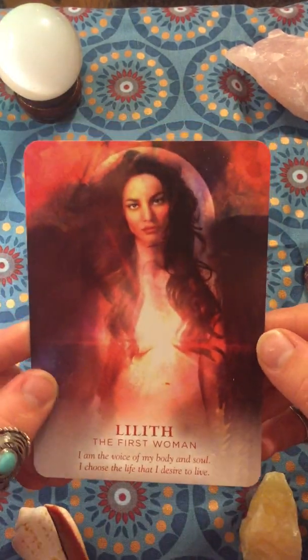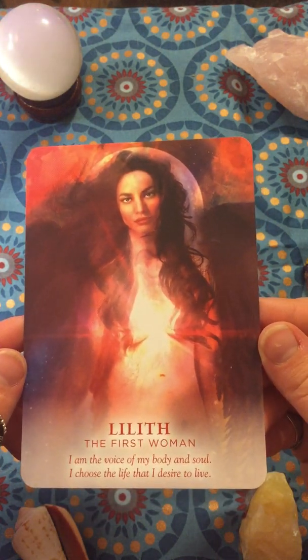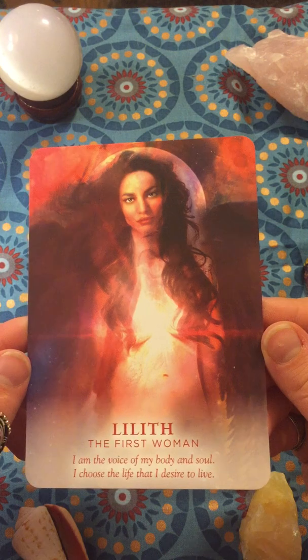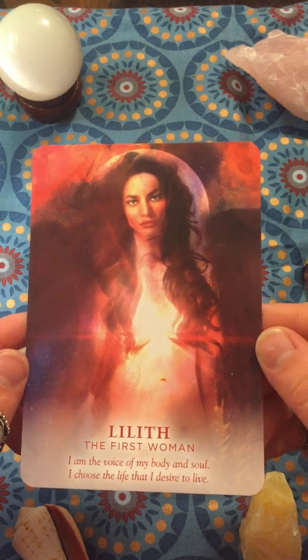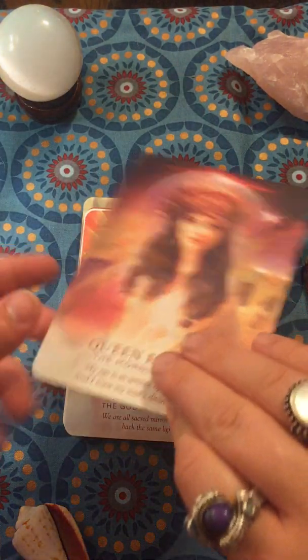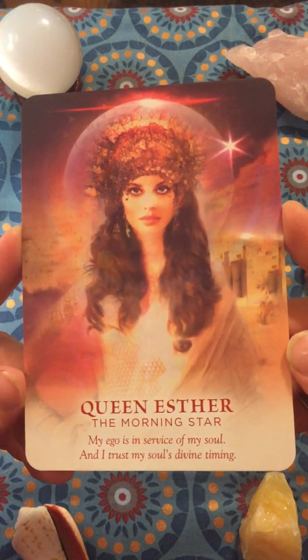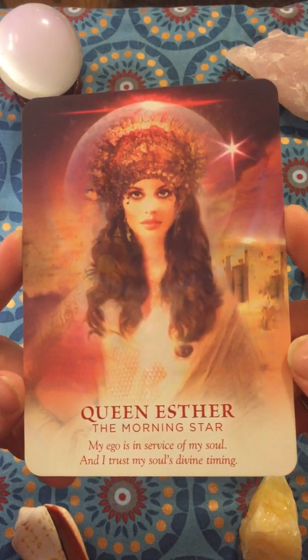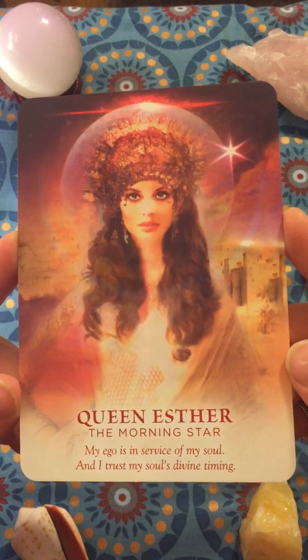Lilith, the first woman. I am the voice of my body and soul. I choose the life that I desire to live. Queen Esther, the morning star. My ego is in service of my soul, and I trust my soul's divine timing.